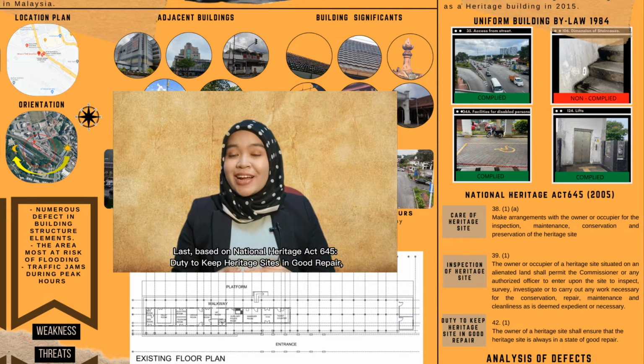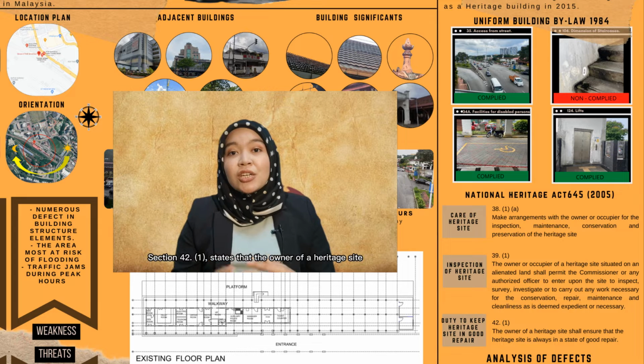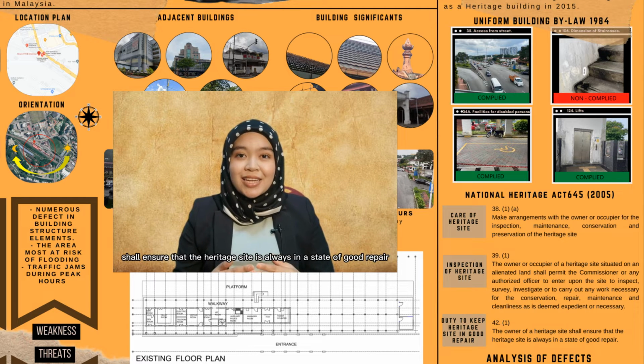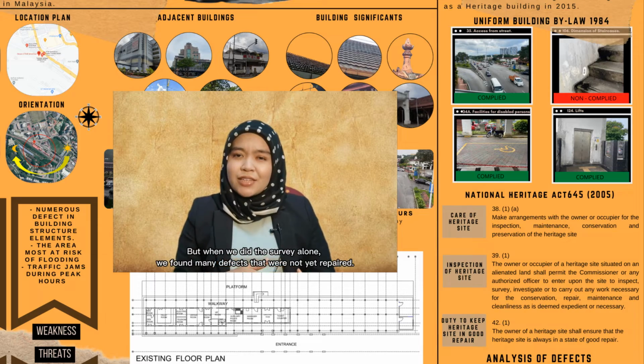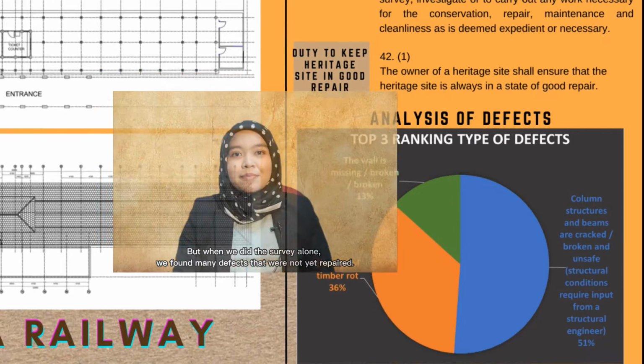Last, based on the National Heritage Act 645, duty to keep heritage site in good repair, Section 42.1, states that the owner of a heritage site shall ensure that the heritage site is always in a state of good repair. But when we did the survey alone, we found many defects that were not yet repaired.